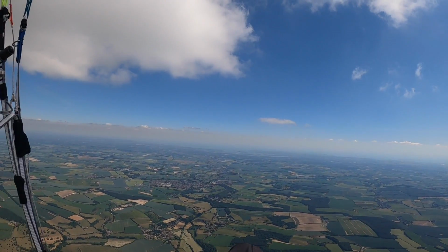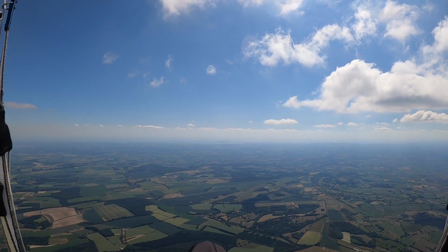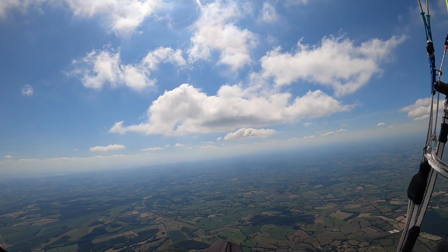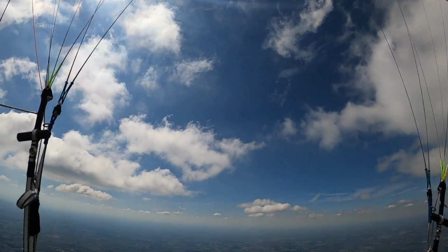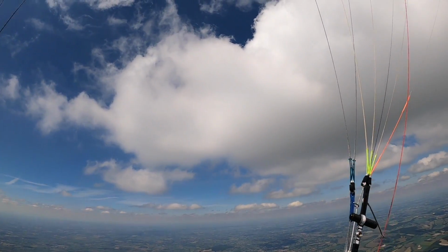Beautiful views, Poole Harbour, Poole Bay, Weymouth and Portland, and then down the coast towards Bridport, Lyme Regis. 5,000 feet.